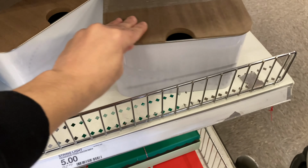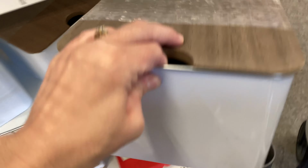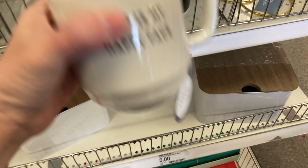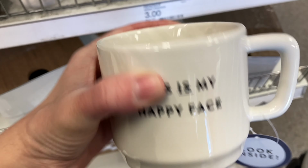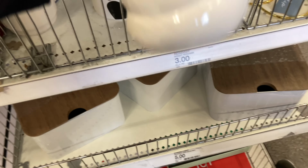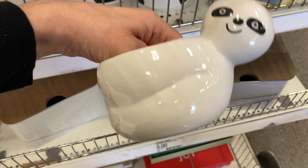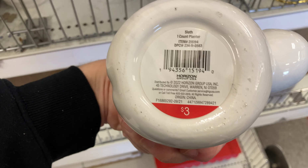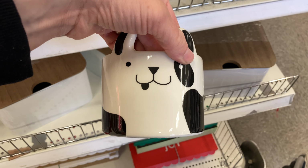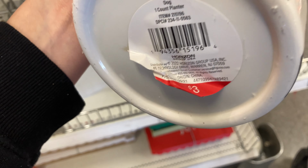Here is a single large storage bin for $5. So if you want to complete the set of three, you can purchase the other two as one set and then this one separately. And then here is one of those coffee mugs I've been seeing all over the internet. This is the first time I've seen one. They also have these cute little planters that I wanted to share with you as well. I also found these cute puppy dog planters that I wanted to share because I thought they were adorable.